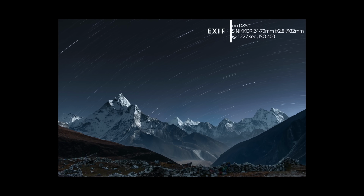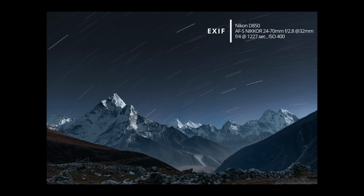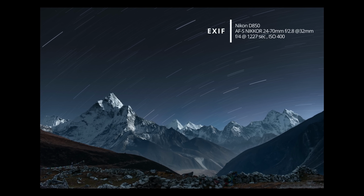24-70s are a really good focal range. F2.8 opens up possibilities for shooting at night. They're not horribly heavy. I'd be guessing that this is about 850, 900 grams maybe. So not terribly heavy. And I would say that as a first lens, it can be a very, very good choice. It's certainly, in terms of its weight to flexibility ratio, a really good way to go.